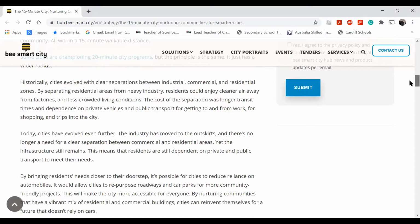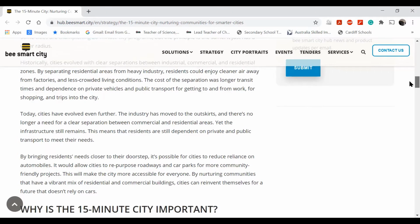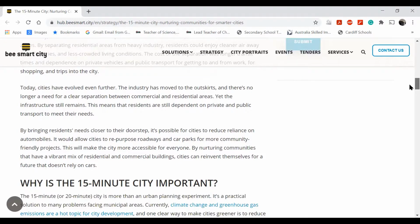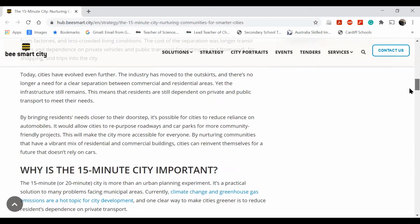Historically, cities evolved with clear separations between industrial, commercial, and residential zones. The cost of separation was longer transit times and dependence on private vehicles and public transport for getting to and from work. And so historically, this means like the past 70 years, or maybe the past 40 years or so. Today, cities have evolved further and industry has moved to the outskirts, so there is no longer a need for clear separation between commercial and residential areas, yet the infrastructure still remains. This means that residents are still dependent on private and public transport to meet their needs.